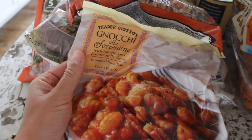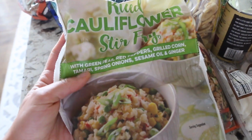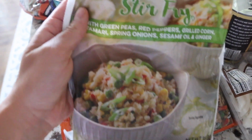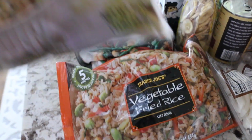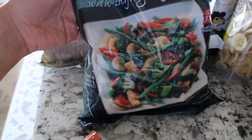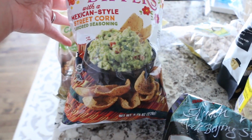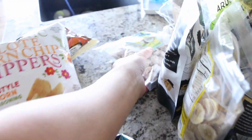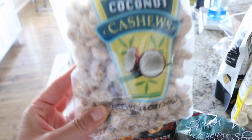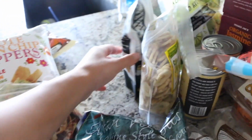I picked up this gnocchi. Oh, it's so good. I've had that one before. Fried rice for the kids. This one's for me, this rice cauliflower stir fry. I think I will just throw some chicken in that and then it'll be a full-blown meal. More rice, Asian vegetable medley. These are just like little tortilla dippers. My absolute favorite, coconut cashews. So amazing. And then I saw this.